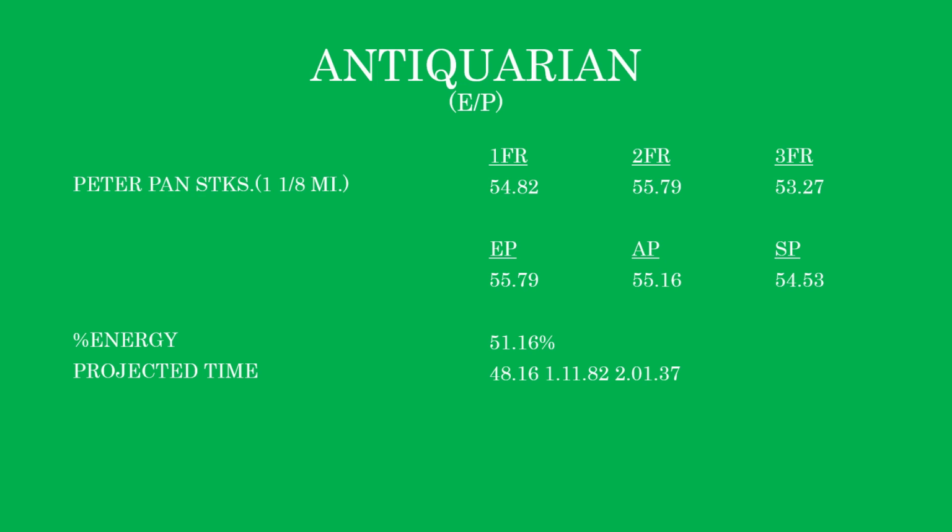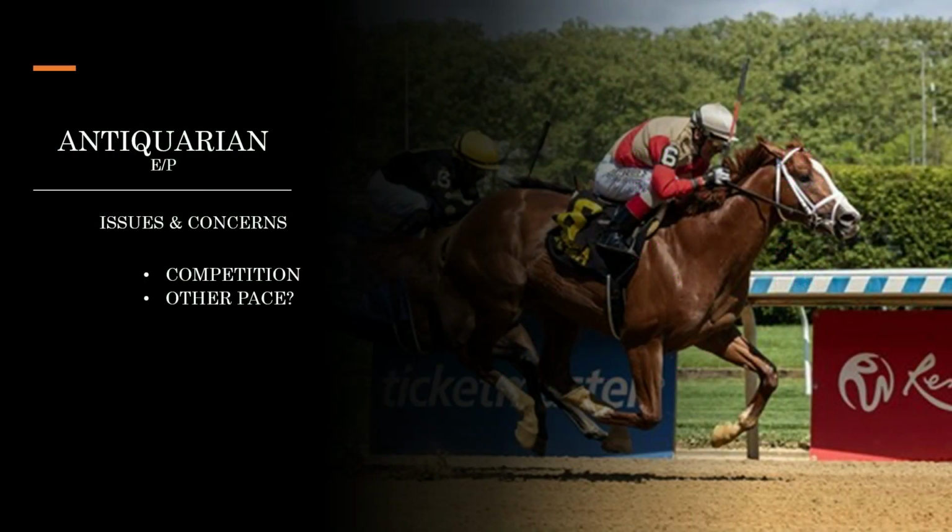But we'll take a look at issues and concerns. Competition, he's stepping up in class, so that's an obvious one. And then, so far what we've noted, the three that we've looked at, Batten Down, Mindframe, and now Antiquarian, these are all horses who do want to run up on the front end. So other pace is a bit of a concern. Maybe the race shape won't be quite as favorable as Antiquarian would like it.